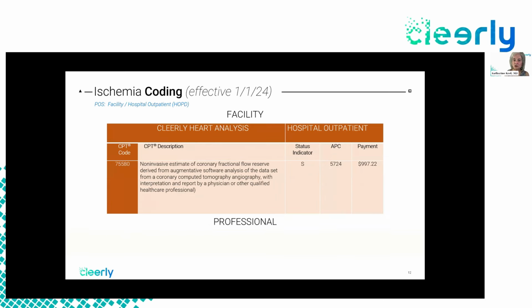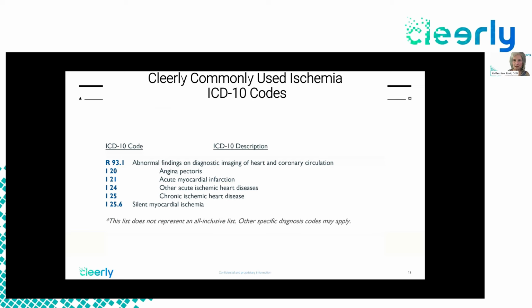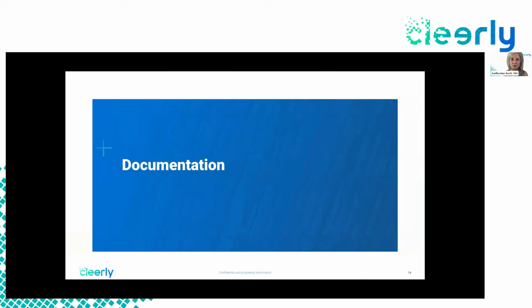The professional component for the service in a facility or hospital outpatient comes off the physician fee schedule, just like it did in the outpatient setting, and you would bill the professional component with a 26 modifier, and again, expect to be paid approximately $34. These are the most common ICD-10 codes we see being billed with ischemia. Certainly not an all-inclusive list, but just examples of what might be appropriate.